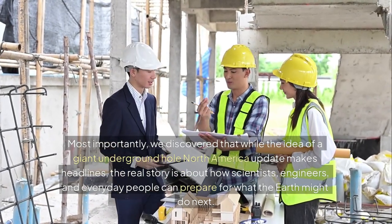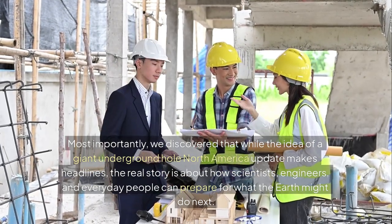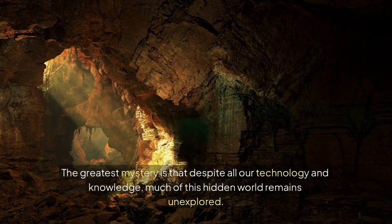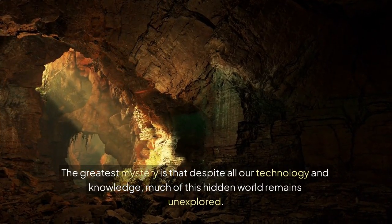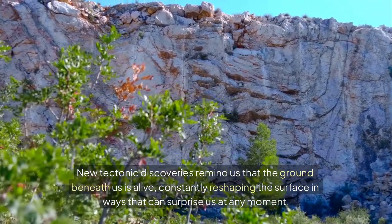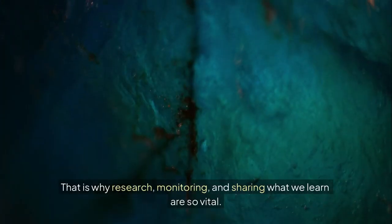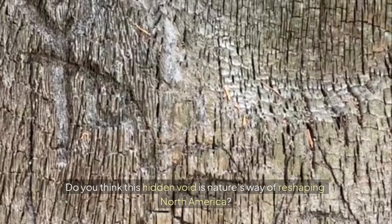Most importantly, we discovered that while the idea of a giant underground hole in North America makes headlines, the real story is about how scientists, engineers, and everyday people can prepare for what the Earth might do next. The greatest mystery is that despite all our technology and knowledge, much of this hidden world remains unexplored. New tectonic discoveries remind us that the ground beneath us is alive, constantly reshaping the surface in ways that can surprise us at any moment. That is why research, monitoring, and sharing what we learn are so vital.